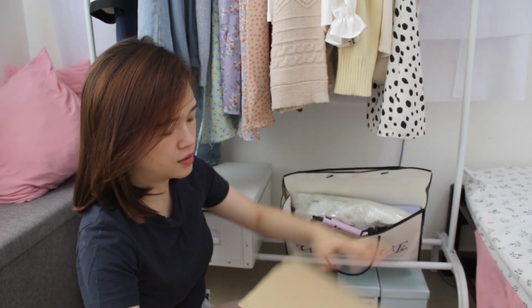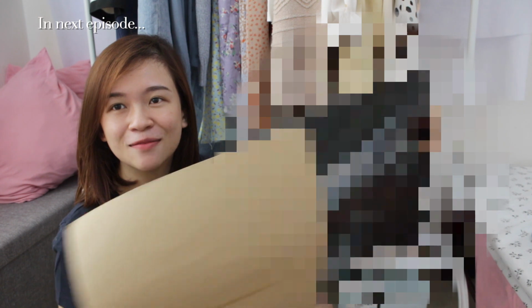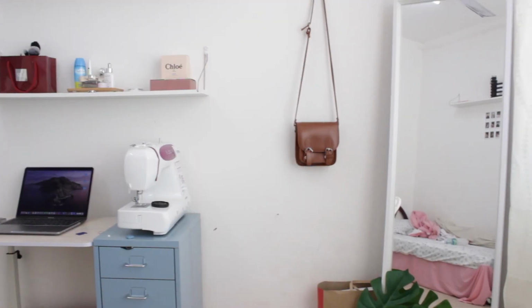How do you open this thing? Surprise, surprise! I just found that it's super cute.